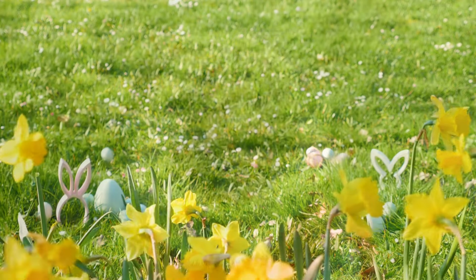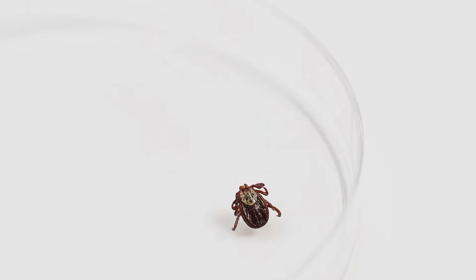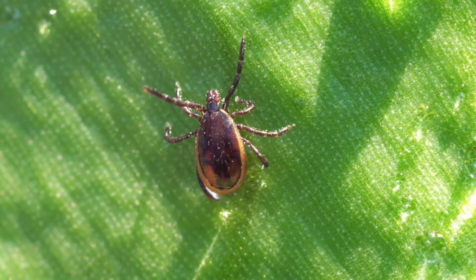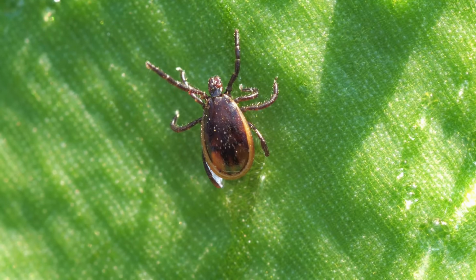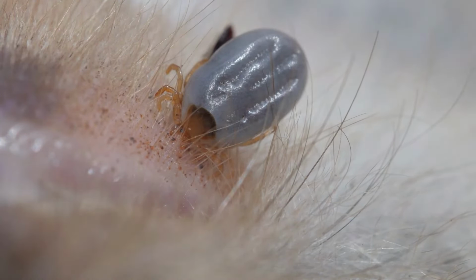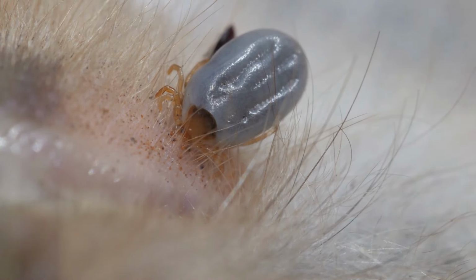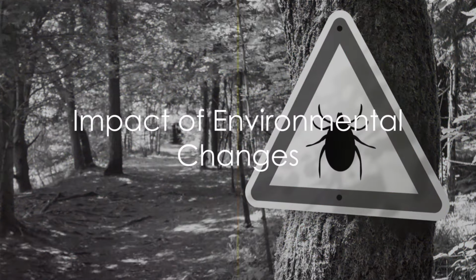Geographic distribution. Globally, ticks are found on every continent except Antarctica. However, their density and the variety of species can greatly vary depending on the local climate and ecosystem. In the United States, for example, different species such as the deer tick, or black-legged tick, which transmits Lyme disease, are predominantly found in the northeastern, mid-Atlantic, and north-central states, while the dog tick, known for spreading Rocky Mountain spotted fever, is more widespread.